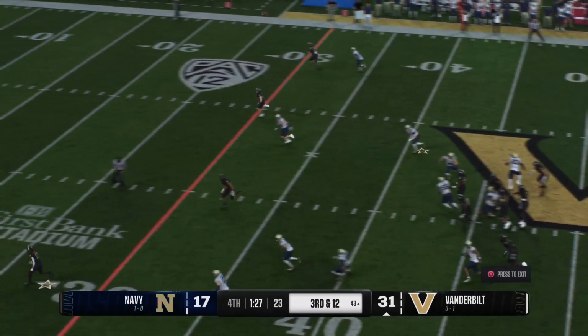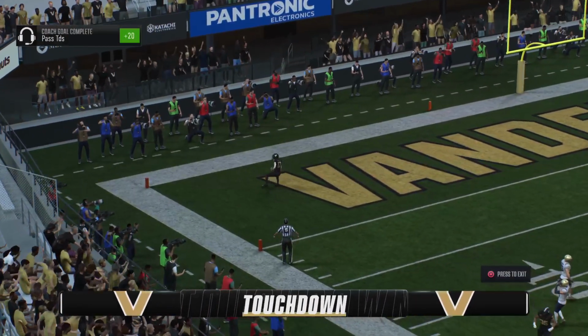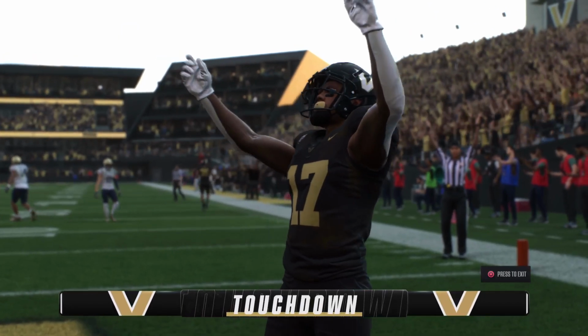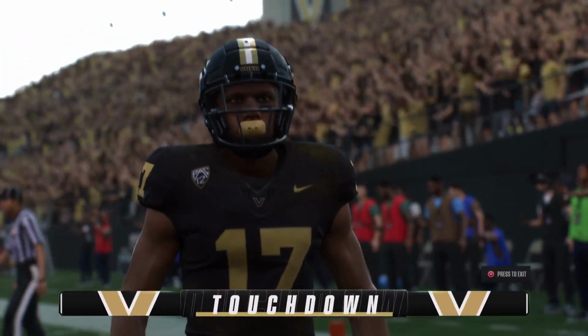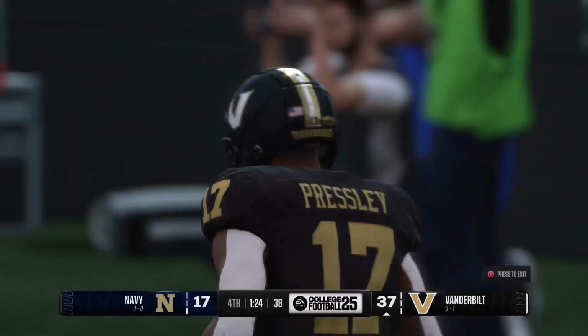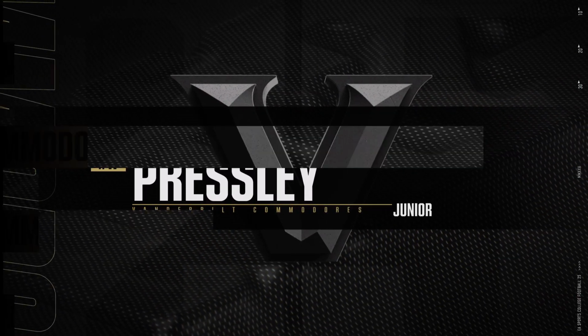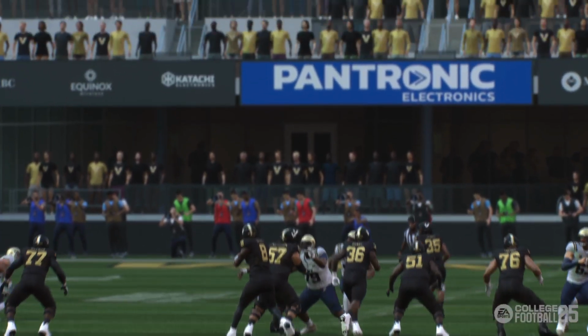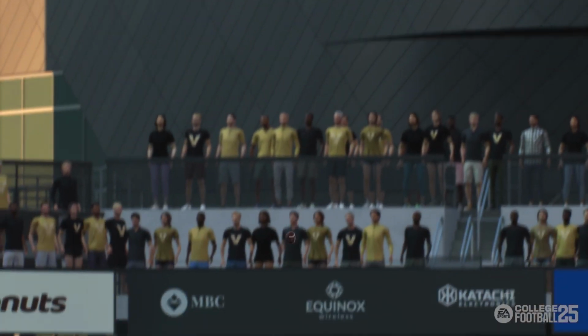On third and long, try to convert through the air. It's complete! Touchdown, Vanderbilt! And once he found some daylight, it was time to make a house call. And this offense continuing to put up points. This game's out of reach. You know you're going to win, but still throwing the football, still finding that connection. I imagine there'll be some salty handshakes at the end of this game.